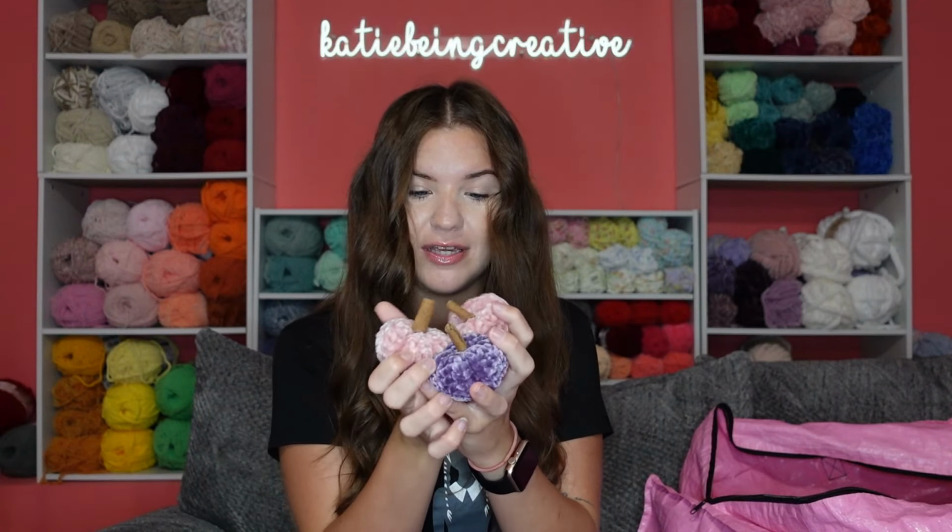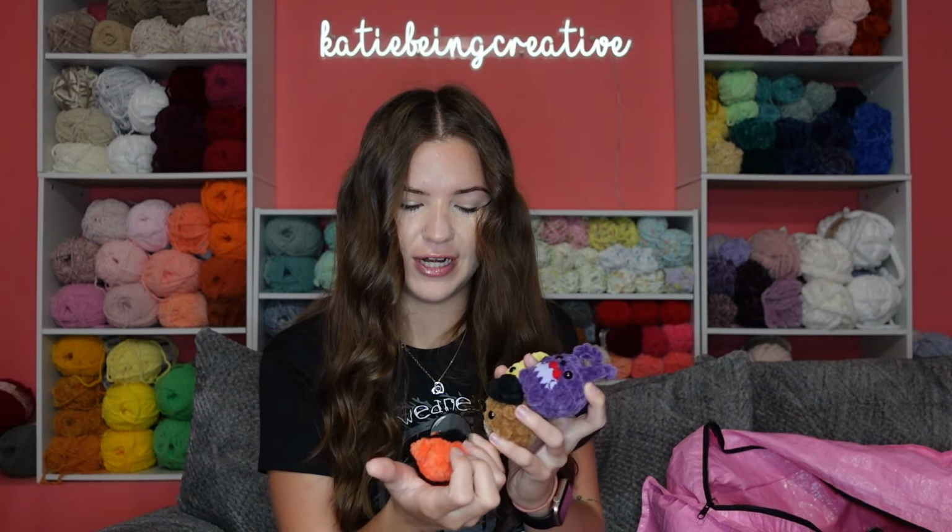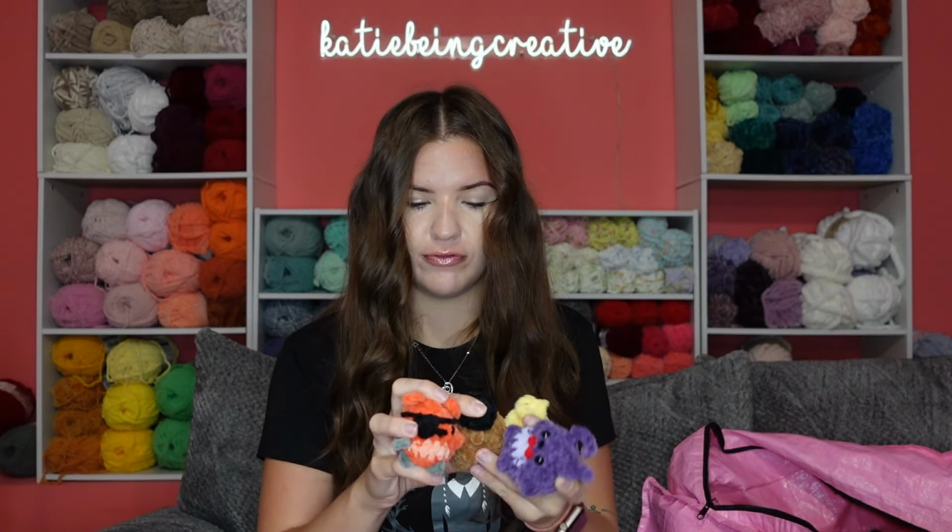Next we have some mini ghosts. These are 10 each and I have six of them. Next we have mini velvet pumpkins. I have four of these for 5 each. Next we have two of these big candy corns for 35 each. Next we have these Five Nights at Freddy's minis. I have three Bonnies, three Chicas, and then one Freddy and one Foxy, and these are 10 each.